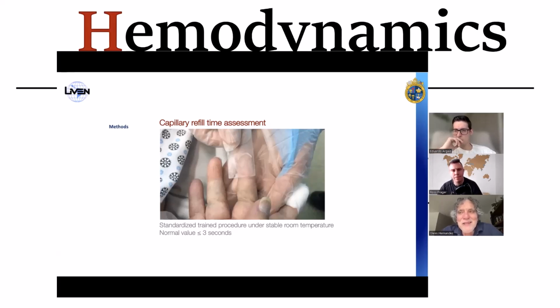When we discuss this with people interested in capillary refill time, we always conclude that it's a little bit more complex than flow. It also reflects, to a certain degree, maybe endothelial dysfunction and vasoreactivity, but we do not have enough studies to say this for sure yet.